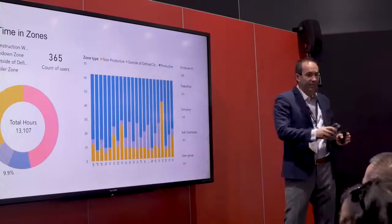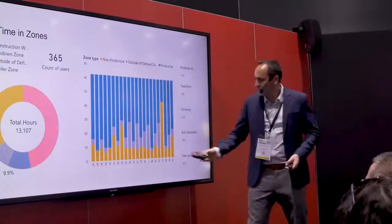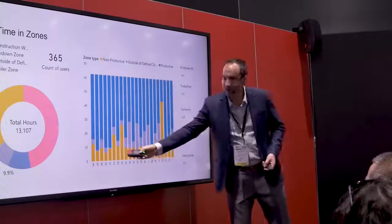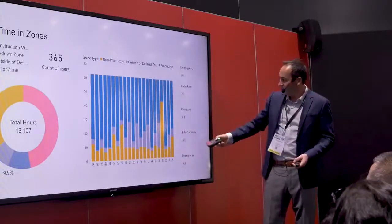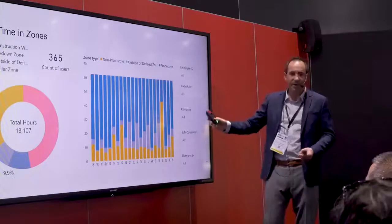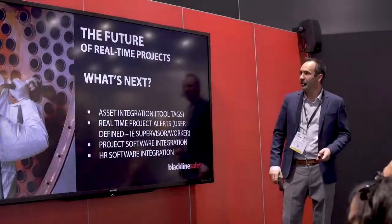What percentage of time are people spending in different areas, and does it align with your plan? You can drill into it even on a person-by-person basis if you need to. You can filter by contractor, by company, by subcontractor, user groups. There's a lot of power here. You can really, really drill into this and figure out what's happening.